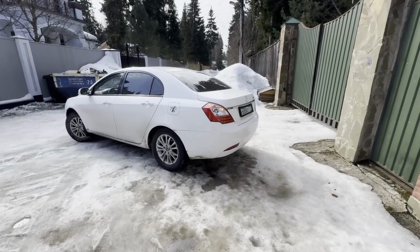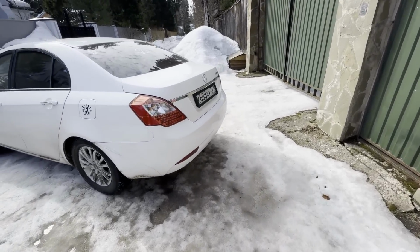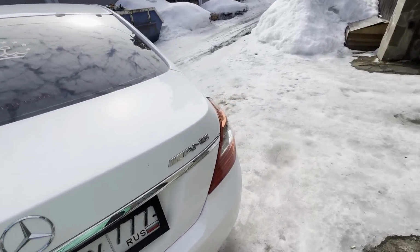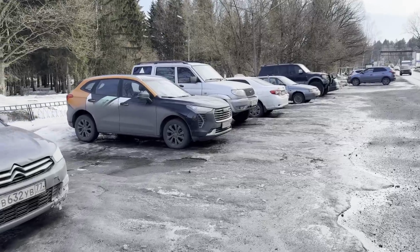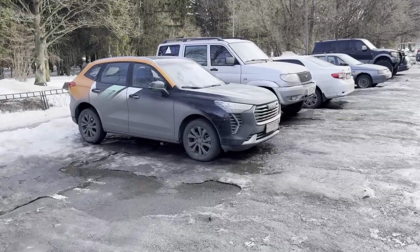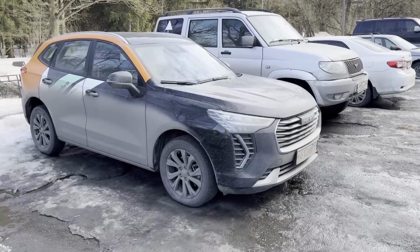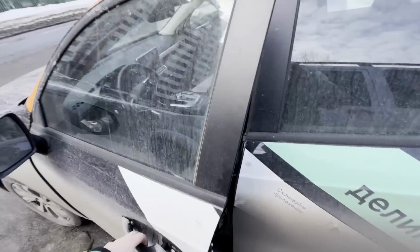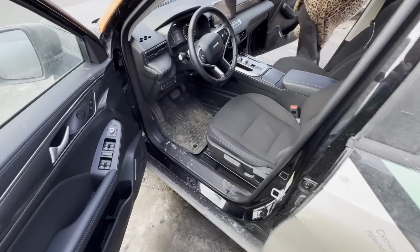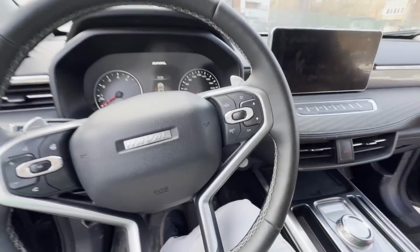So we're taking this Chinese car, which has a Mercedes logo on it, to go over to rent out a Chinese car. Well, guys, today we are renting out a flippin' Haval. Let's see how it is. Oh my god, what is this? Well, guys, rented out this dirty old Haval right here. Why do they not clean them? Anyways, let's go.